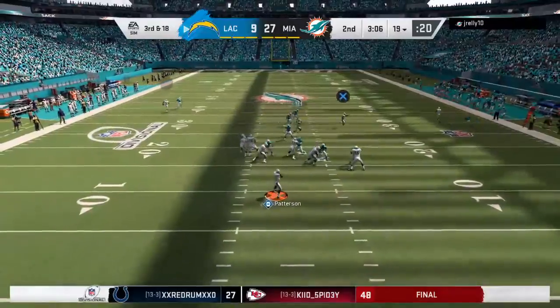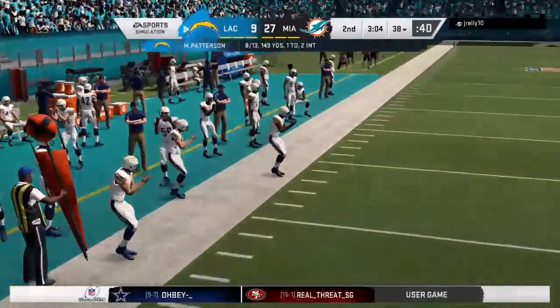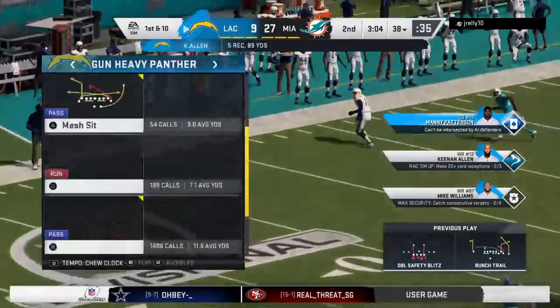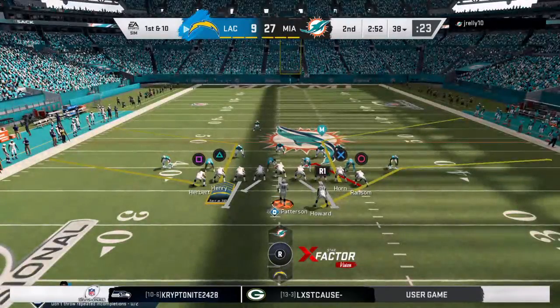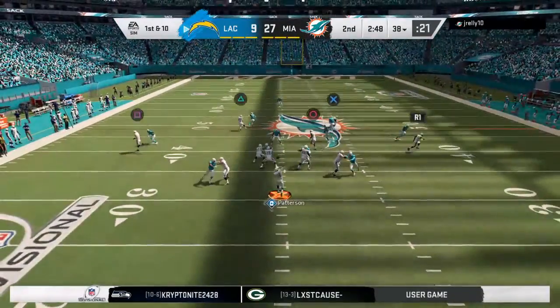Throwing on 3rd and long. Patterson. Open man, it's Allen. And he takes us beyond the 35 before going out of bounds. Starting to rack up the yardage here in this first half. 5 catches now and a first down. So here's a 1st and 10 at the 38.